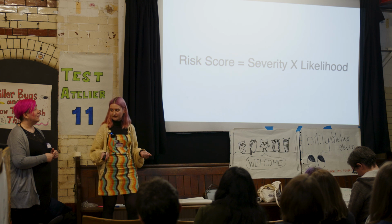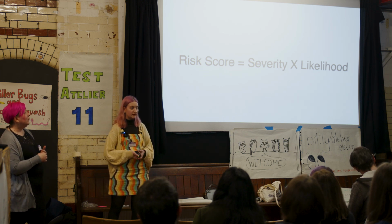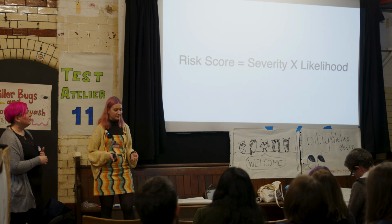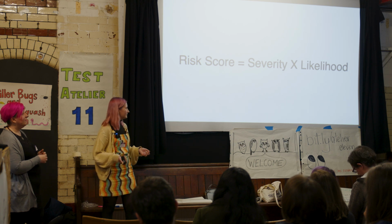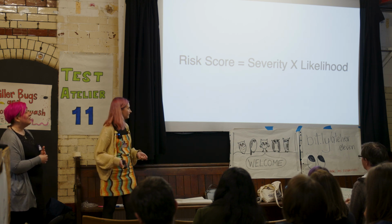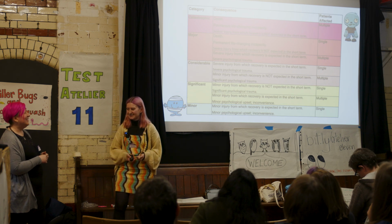Cool. So how do we calculate risk? So the risk score is the severity times likelihood. It's a pretty easy calculation. By severity, I mean how bad is the consequence? What's the really bad, dodgy clinical safety thing that could happen here? And then how likely is it to happen? So this is how we figure out severity.